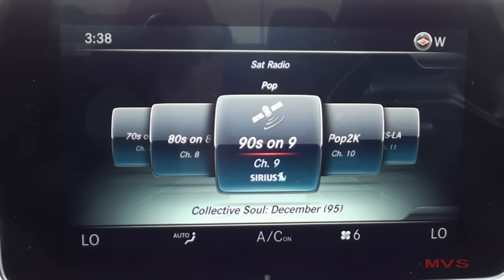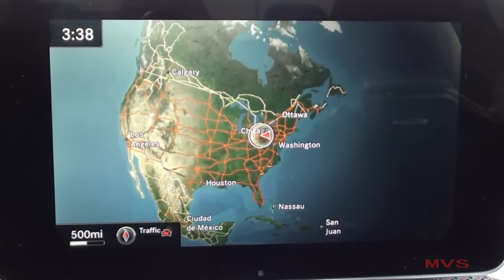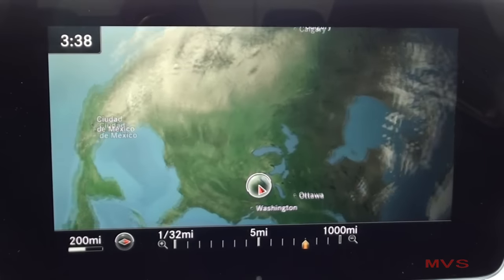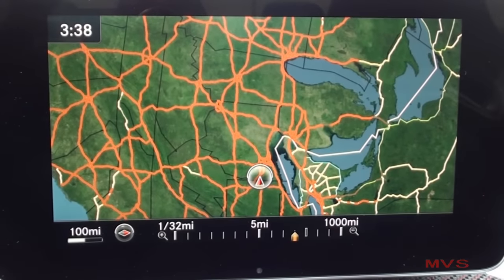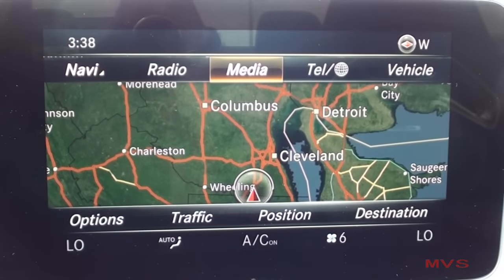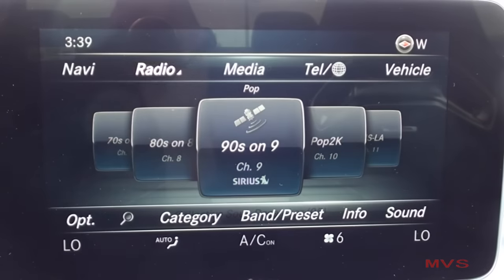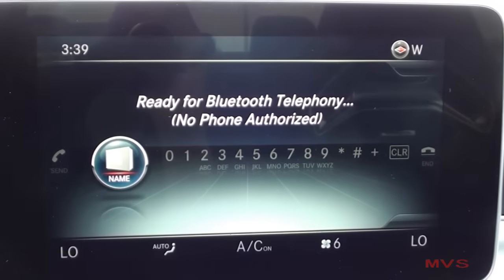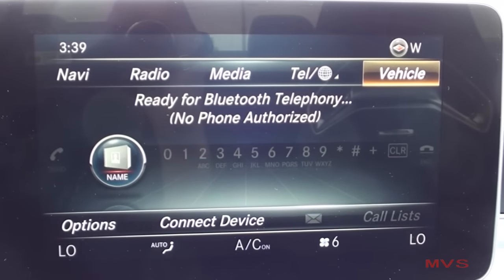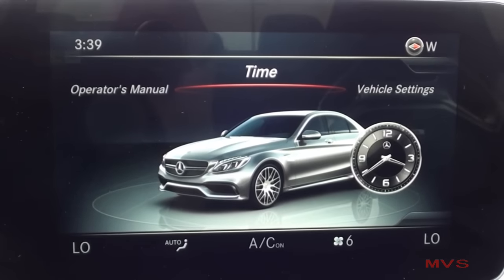Today's model also includes optional voice control and the 80GB hard drive navigation system, as well as optional Sirius XM traffic and weather applications. The display will also give you access to the vehicle's programmable settings, as well as other important vehicle information.